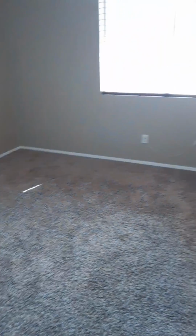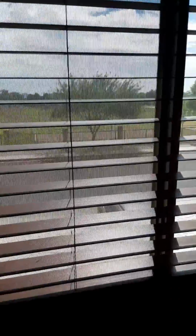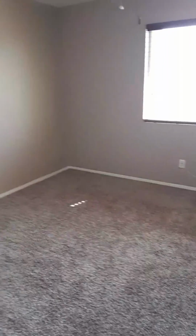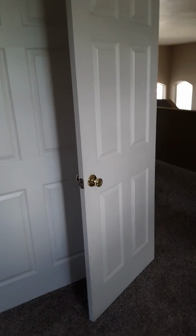Another very small bedroom, but hey, it's nice. This one's got the best view. So that is the view right there. Yeah, give you an idea, size comparison. This one, and then this one here. I mean, they're small, but they're plenty fine. The only thing is they're all upstairs, so all the living quarters.